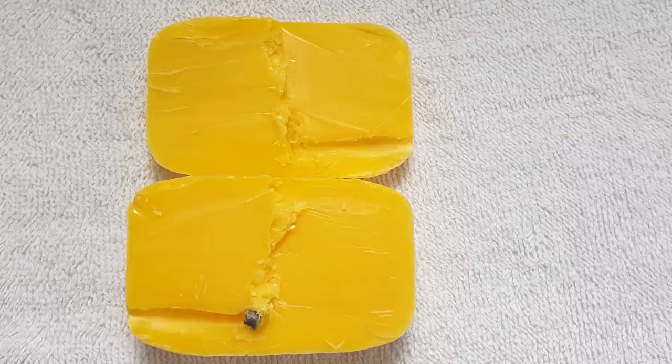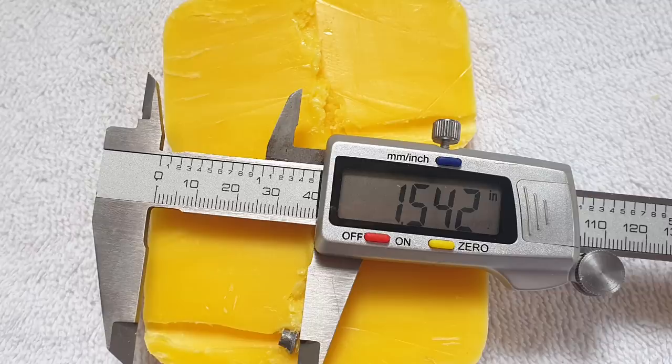The slug has a wider channel, it's also flattened out and dropped all its energy on impact, and it's not gone in so deep. I can now see why a lot of people are hooked on these. They actually work in sub 12 foot pound.